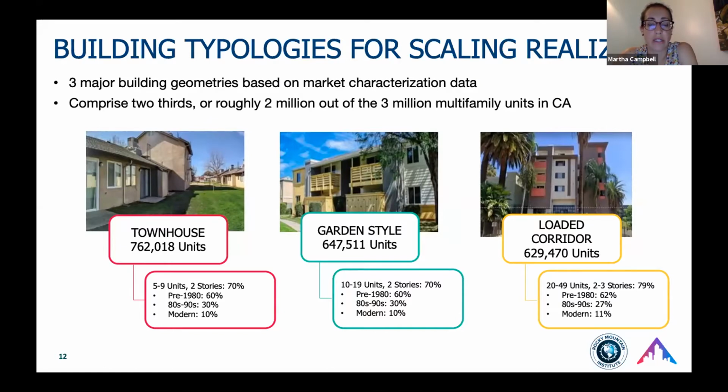So we did a typology study on California's multifamily housing. There are about 3 million multifamily units in California. And those are made up of these quintessential styles of low-rise wood frame, stick frame construction. So we have this townhouse style, the garden style, and the loaded corridor as the main categories.